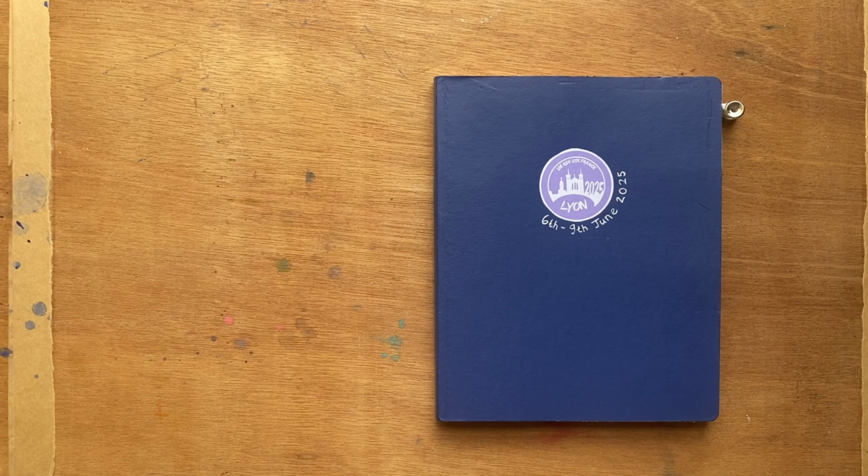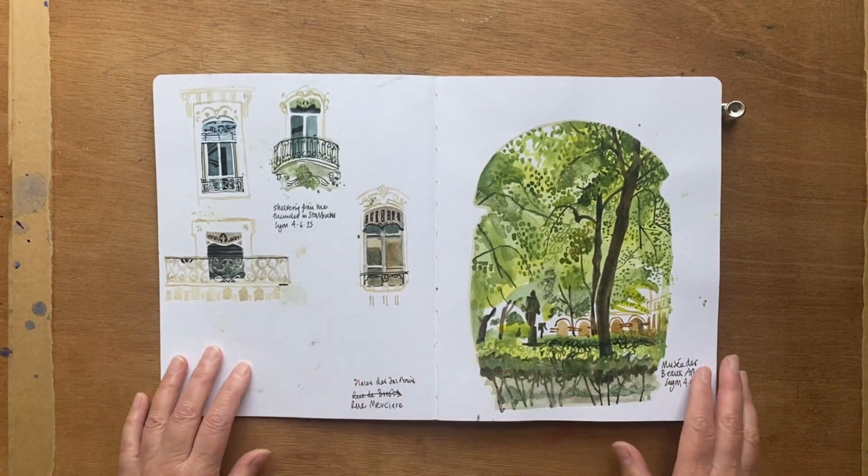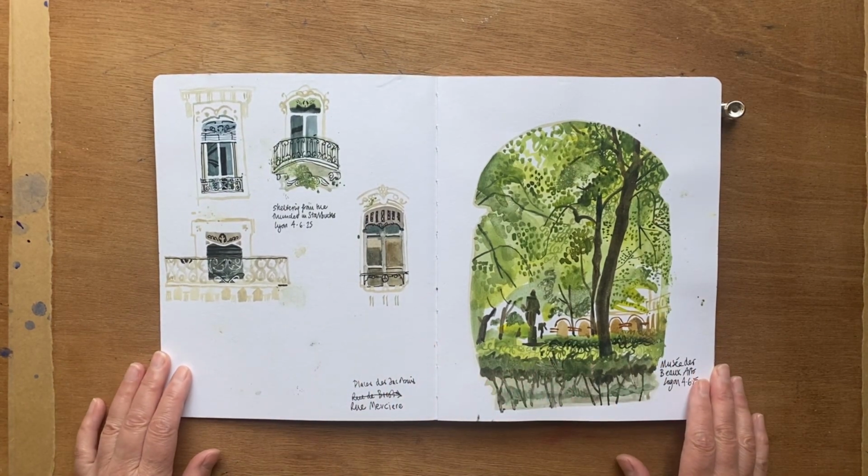Hello, today I'd like to share some sketchbook pages I made recently at the French annual Urban Sketches meetup in Lyon. I actually got there a few days before because I was going to do some demos for a small group of sketchers, and unfortunately at the beginning the weather wasn't too wonderful.